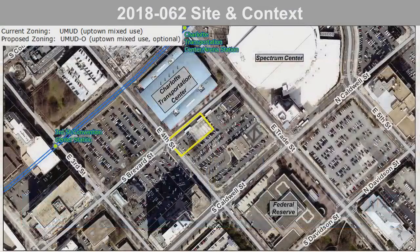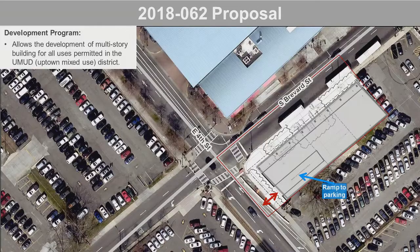I'll be quick. A quick overview. This is even closer to home. We're just a couple of blocks from where we're sitting here tonight. So you recognize the transit center, obviously Spectrum. This sits on Brevard Street, a site immediately across from the transit center. Again, in the heart of Uptown, currently zoned UMUD. Really, the issue here is some optional provisions, so I'll walk you through the details of the optional provisions. Not much more to show you here, just a zoom in of the site.